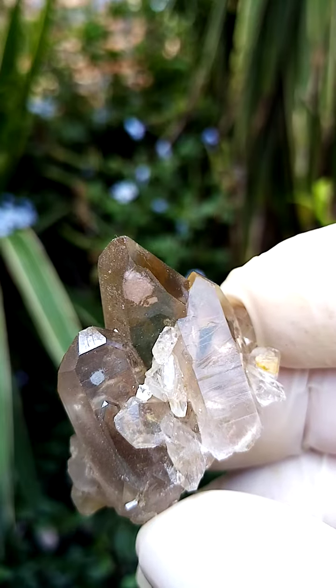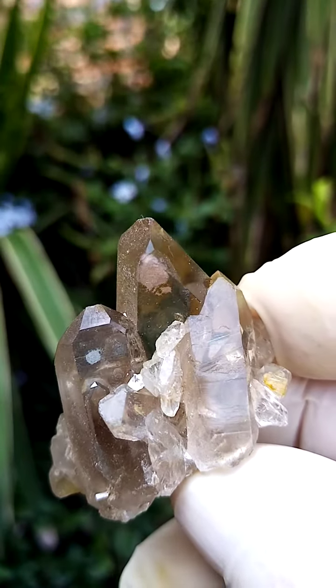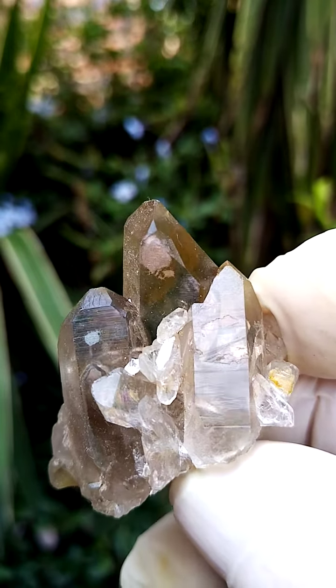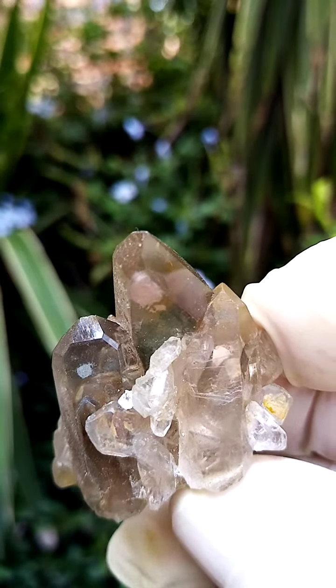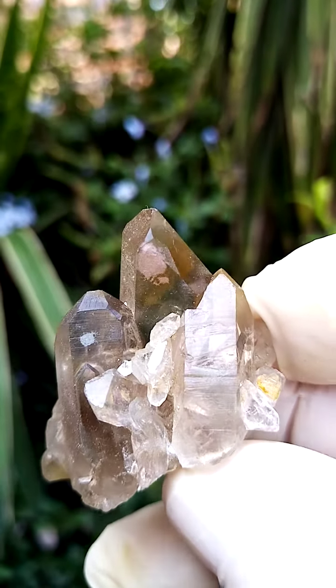And this one has white, it appears, inclusions inside it. It could be some clay, kaolin clay trapped inside there. All the way from Steinkopf in the Northern Cape of South Africa, general Orange River region. A lot of copper mines in those parts.